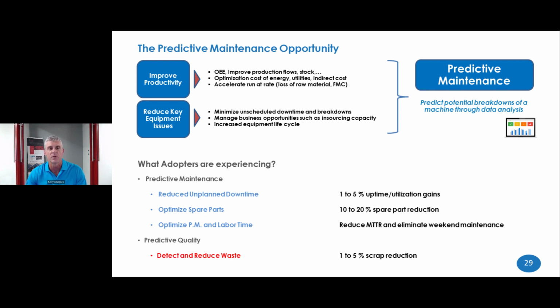There's so many things predictive maintenance touches. Selecting that is where we wanted to go. It was a no-brainer for us for sure.